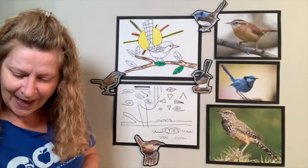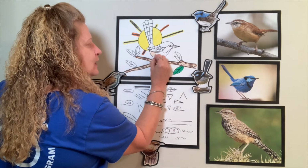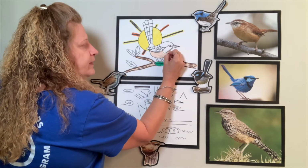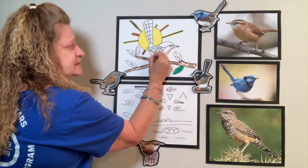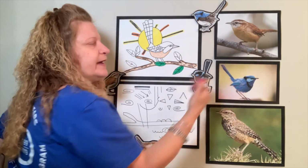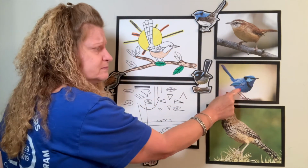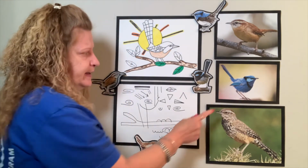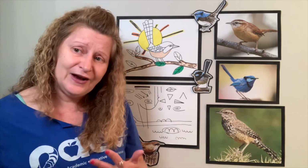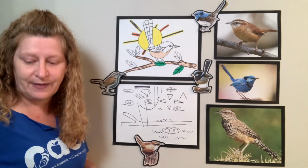All right, and now for my wren, I want to actually color my wren with my crayons. And if you want to color your wren with your markers, please feel free to do so. Now I colored it brown because I was thinking sort of like a Carolina wren like I had in my greenhouse. But what if you decide you want to do the blue wren or the little fairy wren that had sort of the blue on it and the lighter color on the underneath of his body? You could definitely do that too.